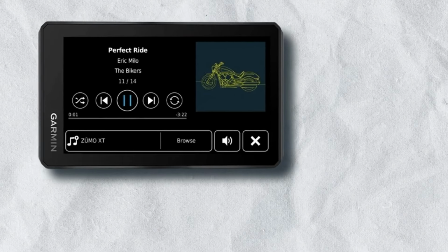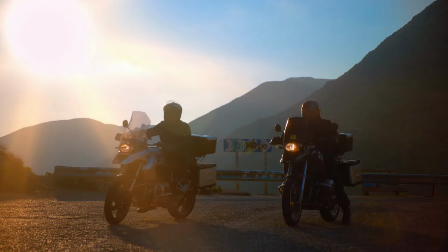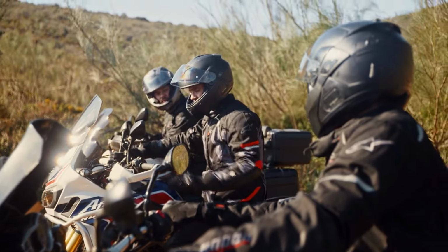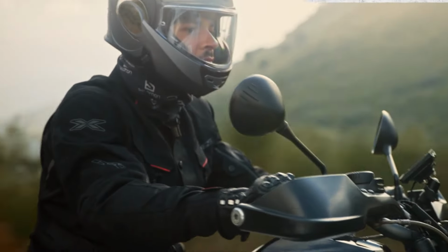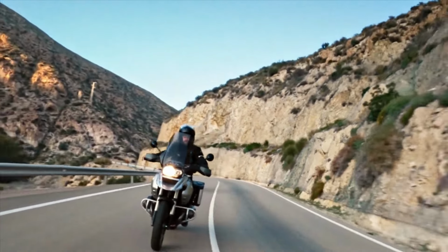This device offers free lifetime map updates, guaranteeing that your routes are always current and accurate. Paired with a Bluetooth-enabled helmet, you can receive spoken turn-by-turn directions and real-time traffic alerts, enhancing your riding experience with seamless guidance. The Zumo XT is designed to be intuitive and reliable, providing detailed maps and essential information to keep you on track throughout your journey.